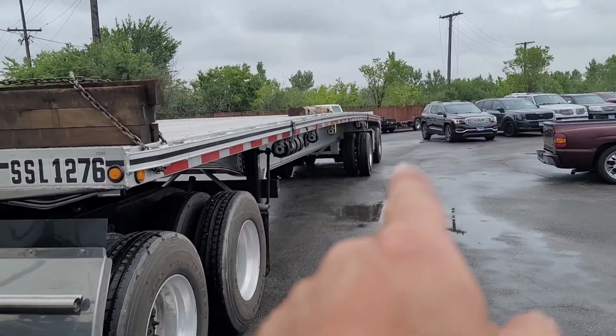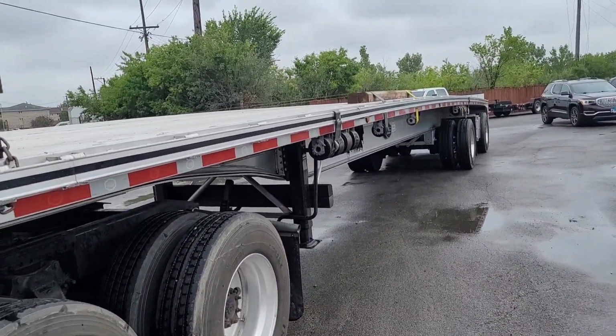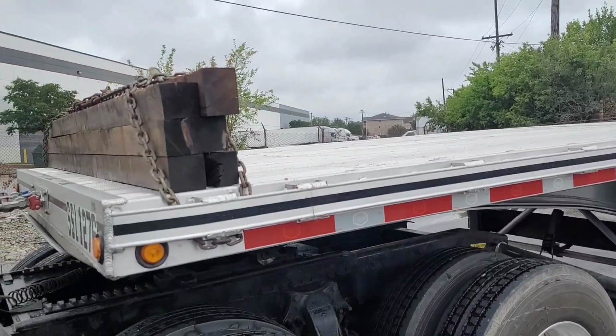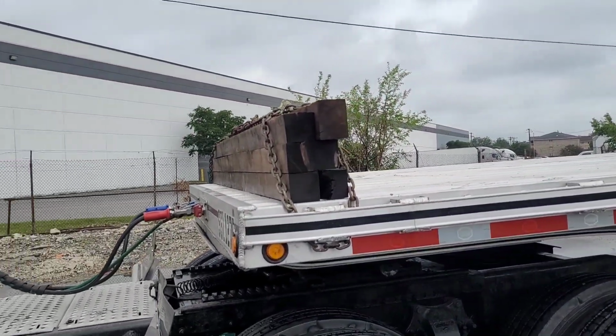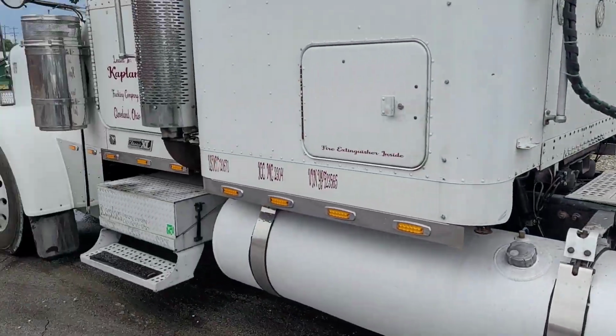Got my coil boards up here. We're going to pick up 2 coils in Gary, Indiana, about 37 miles from here. Got all those chained down and everything seemed to be good. Paperwork scanned in, logs done. Ready to get on down the road.